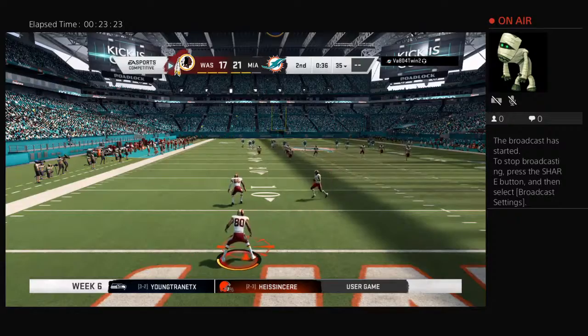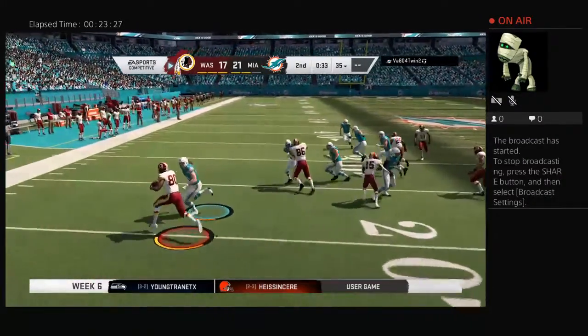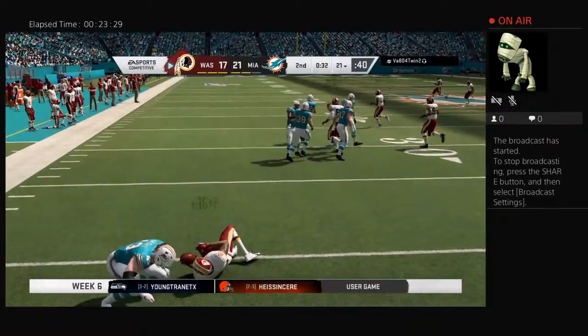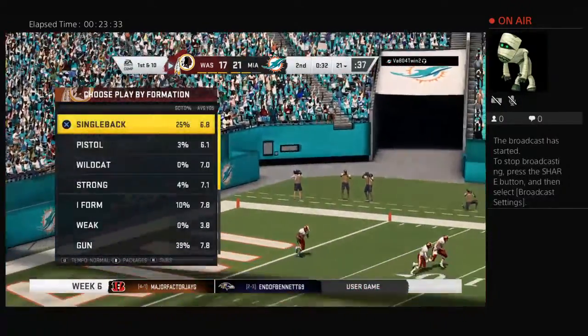I like how you're guarding against a letdown there. Already looking forward, coaching them up from right up here in the booth. And he'll get it up just past the 20, and his guys will go to work at the 21-yard line.